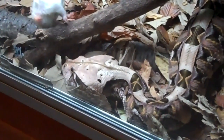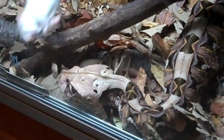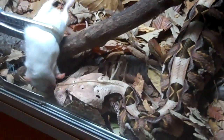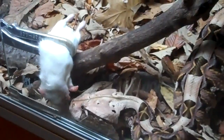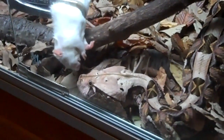So if she doesn't eat, then Sid gets to have the leftovers. Our black-throated monitor. He's the garbage disposal. Yeah, you always have to have a garbage disposal. I hate wasting rats. As long as they're from known animals that have been there for a while, we wouldn't do it with a fresh one.